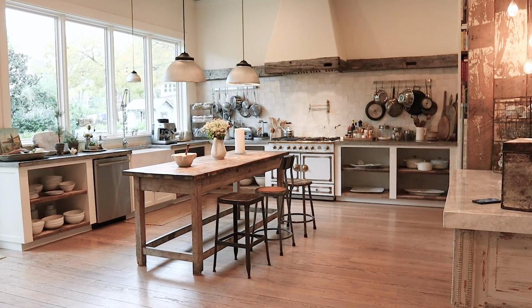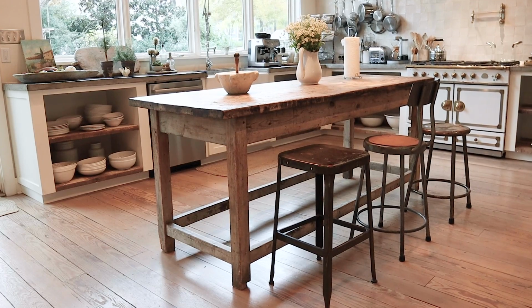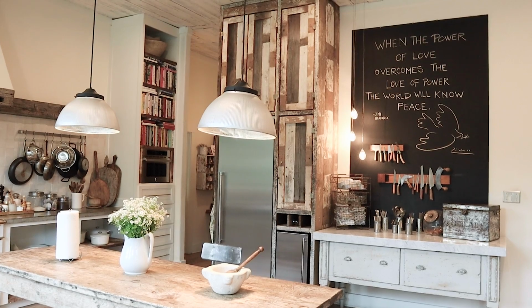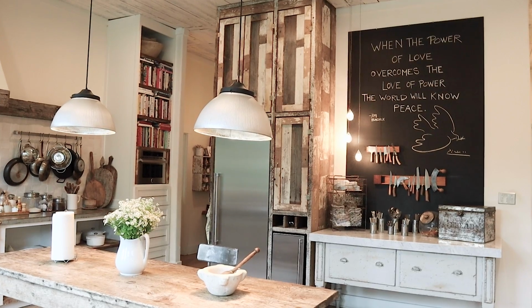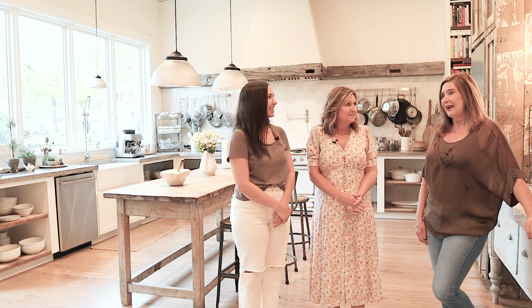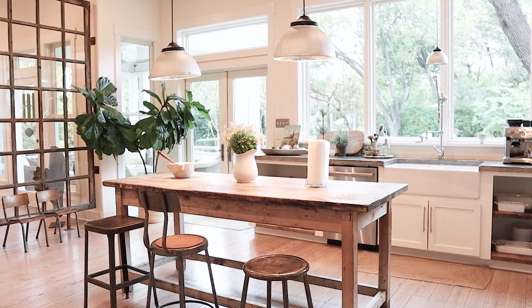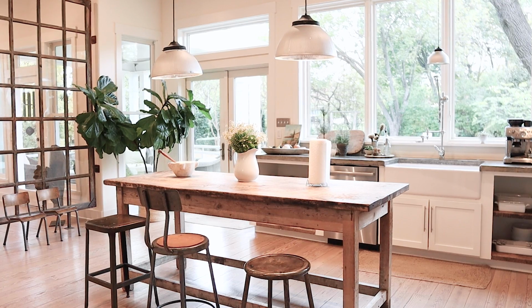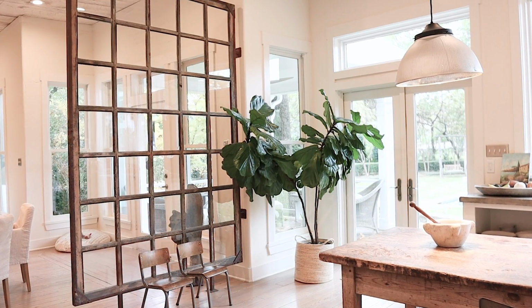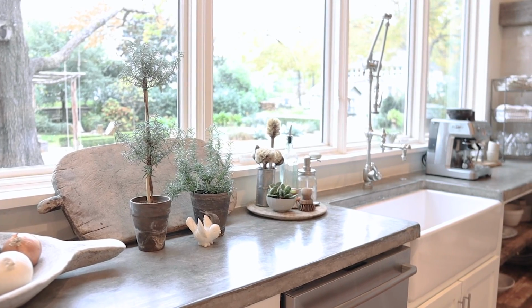Okay, so we're in the kitchen, and before we even pressed record, we were just going on and on about how we've never seen a kitchen like this before. So I really want to know your creative process of designing this so that everyone else could do it. Oh, I wish that I could really explain it. I knew, because the backyard is phenomenal, that tree in the center is really the reason I wanted this house to begin with. And I wanted to be able to see that as much as I could. So I knew I wanted to open up that whole wall just for the view outside.